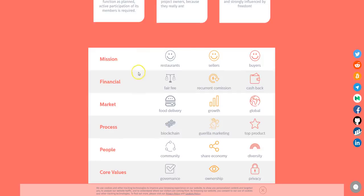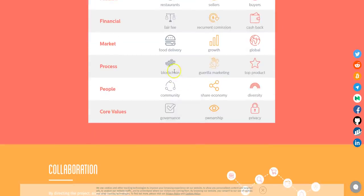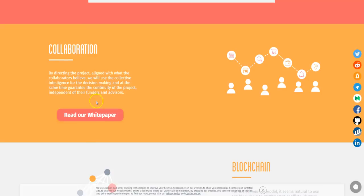Mission is to help restaurants, sellers, and buyers. Financially, it's going to be free because you're cutting out the middleman, recurrent commission, and cash back. Market is going to entail food delivery growth, and it's going to go global. Process is using the blockchain, guerrilla marketing, and top product. And the people make up the community, the share economy and diversity, and the core values, as we said before, governance, ownership, and privacy.